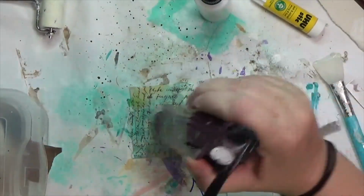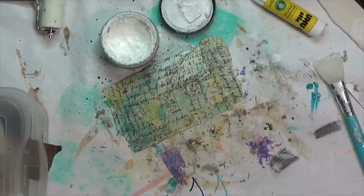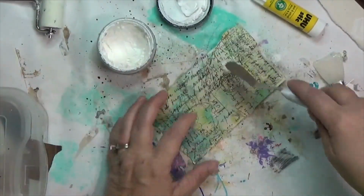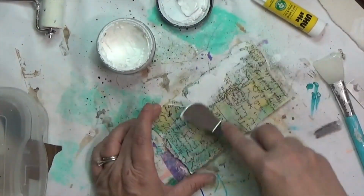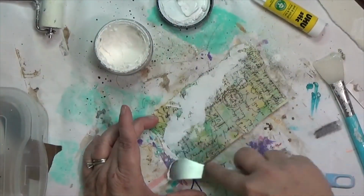So I've got these neat layers down. They're only going to kind of peek through in the background of this, because the next thing I decided to do was to put down some distress crackle paste, or I think that's what it's called. It's this Distress Crackle Paste. And I'm using this, y'all. I thought it was a palette knife because I just pulled it out of my bin of palette knives.